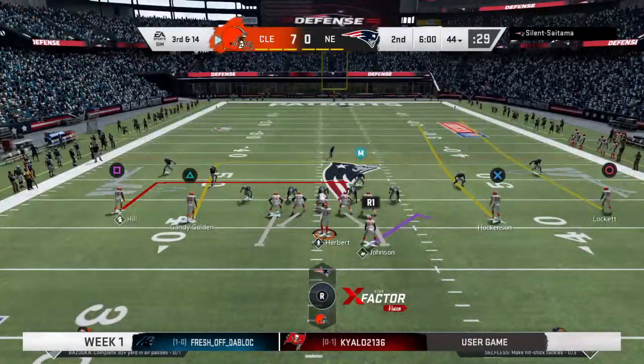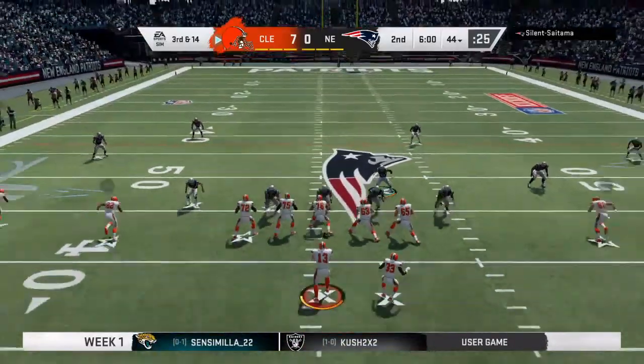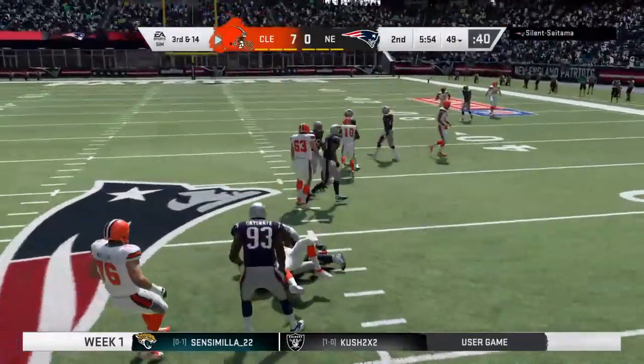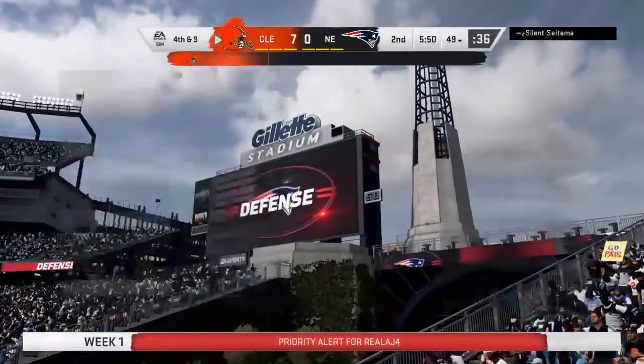Ready. Snap. Throwing on 3rd and long. Herbert dumping it off for Johnson. And to the 49-yard line, but no further. And obviously he is well short of the first.